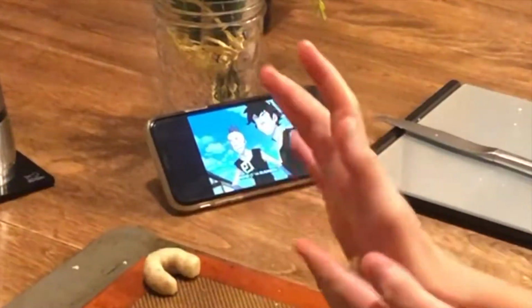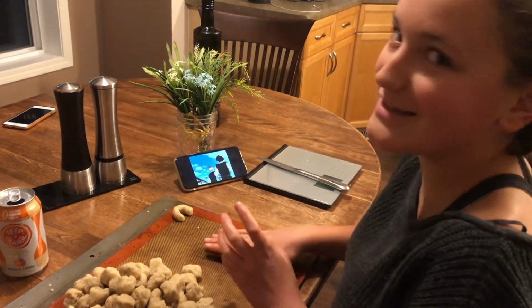I'm watching Avatar: The Last Airbender while I'm doing this because it takes hours. How did I end up with literally double what I needed? These look about the right size. I don't know how that happened.